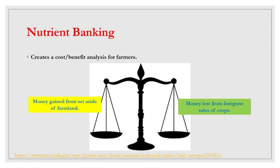But I also have to remember that there's going to be money lost from the foregone sales of crops, right? When I stop farming, I also lose money. So I have to figure out what makes more sense for me. Would it make sense for me to stop farming and get involved in nutrient banking or not?